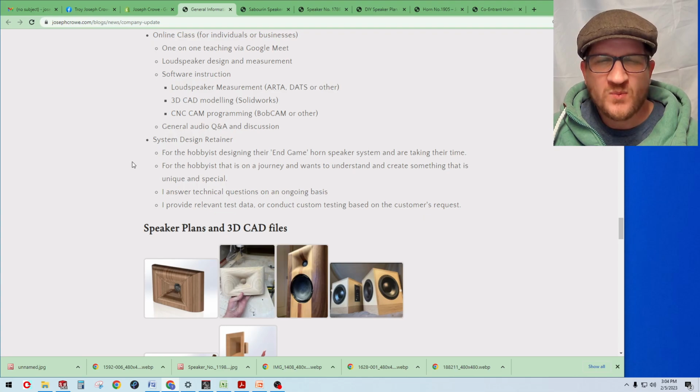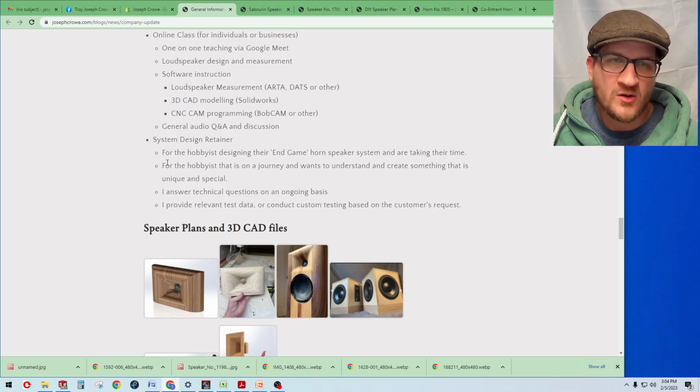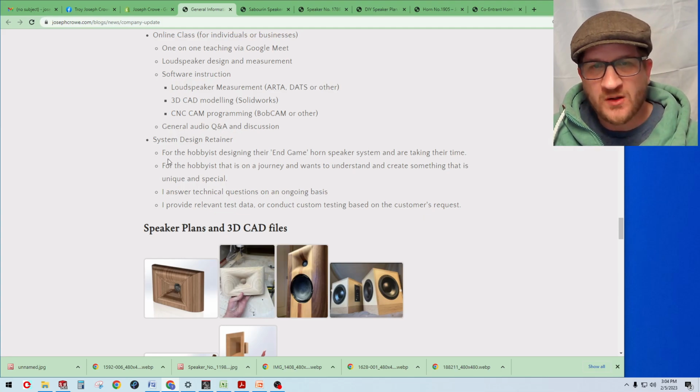And so this is more for the hobbyist that's looking to design their end game horn speaker system, and they're taking their time. I get a few people that are not ready to pull the trigger yet, but for them on a personal level, it's a journey where they're trying to learn and understand the physics, the acoustics, the electrical theory that's behind a world-class horn speaker system. And so they're trying to set up what they're going to go with in terms of drivers, horns, configuration for bass, and what needs to be done with their room for acoustical treatment.